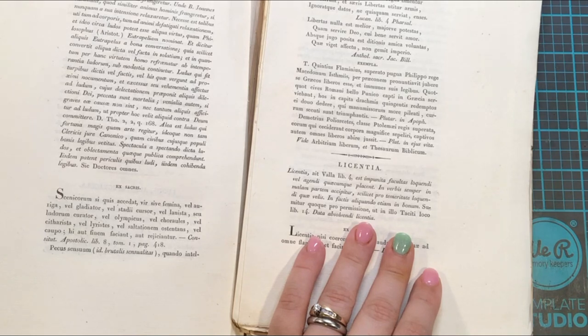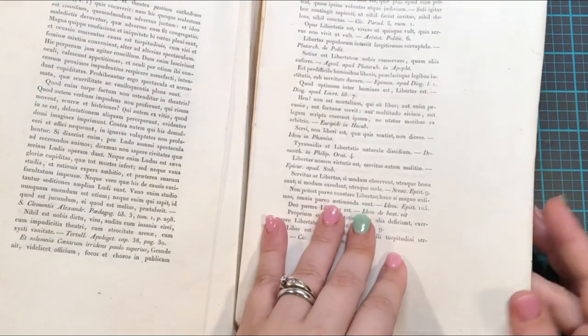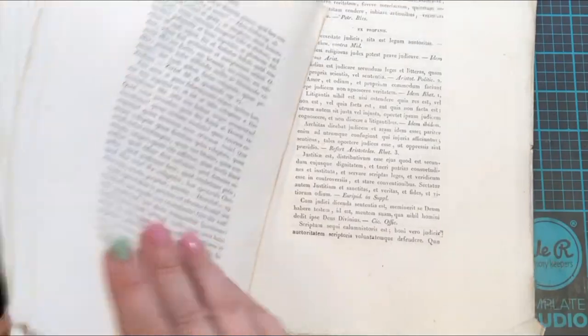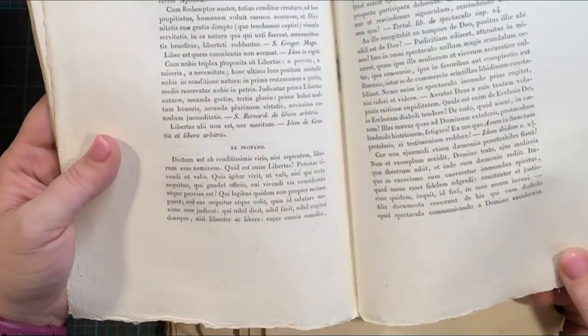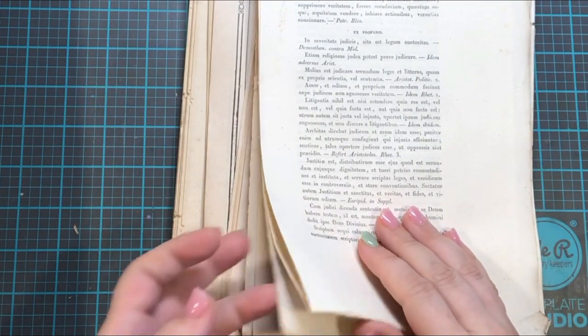Where'd you go? 1776. Yeah, I don't see any dates on these guys. But there's quite a bit of these as well. But I really, really like the paper. Like, it kind of feels like watercolor paper. You know that thickness that watercolor paper has? That's kind of what it feels like. And there's quite a bit of those.